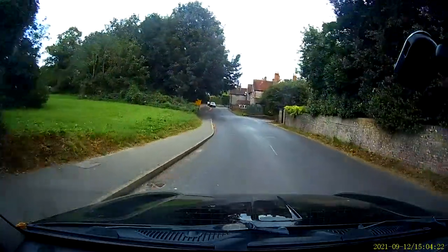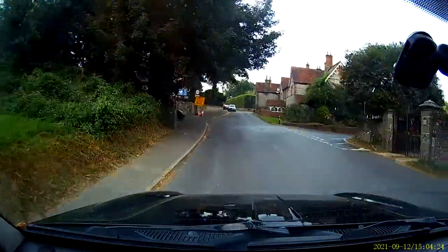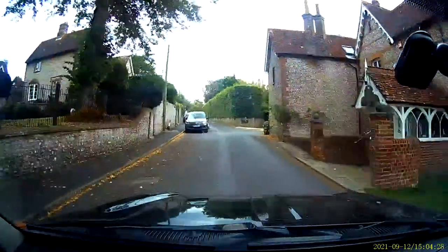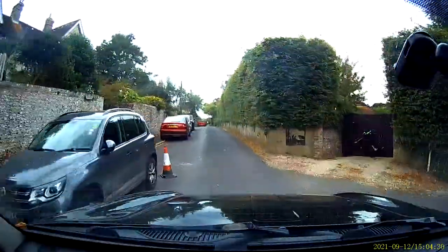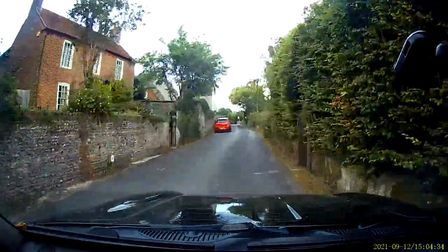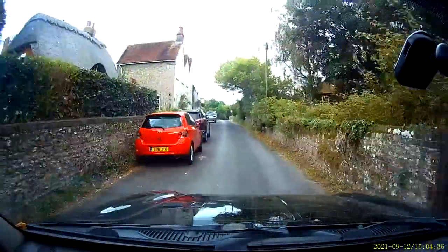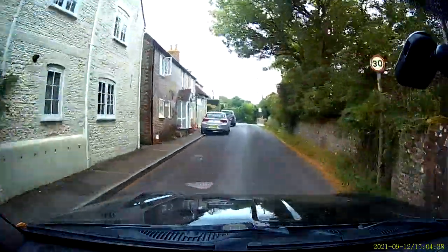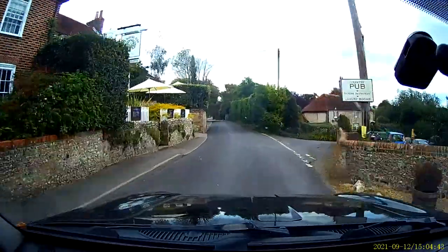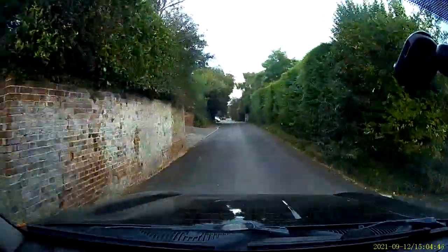The off-road section is fairly easy. I wouldn't suggest doing this in anything other than an off-road capable vehicle and not an SUV, because there are sections of this where even this Jeep with off-road tyres grounded out on the chalk, so I wouldn't want you to damage your road vehicle.